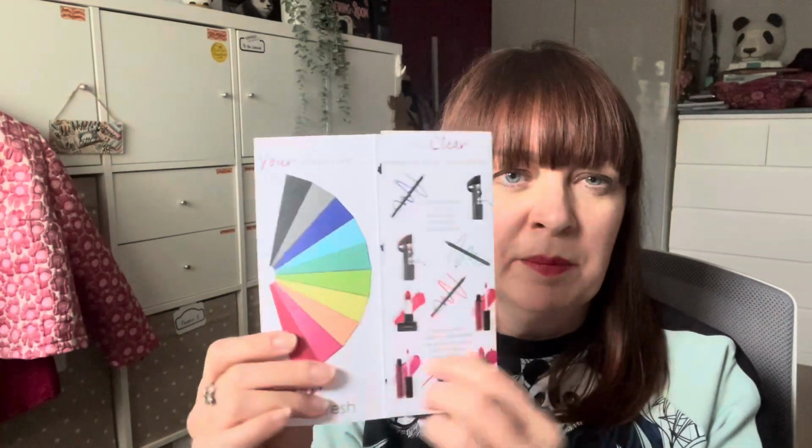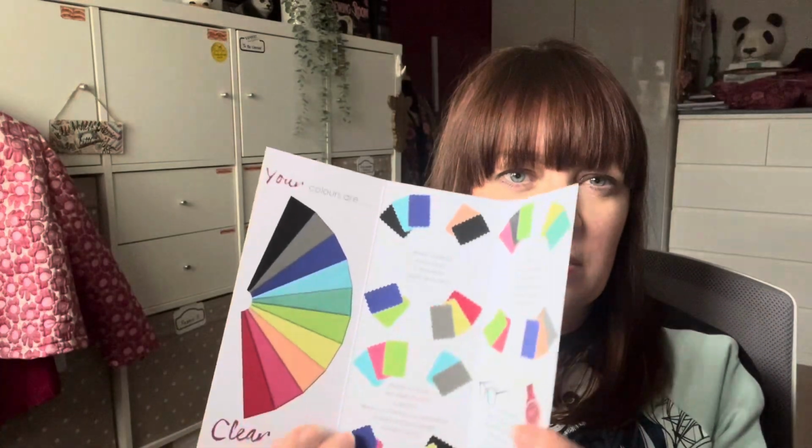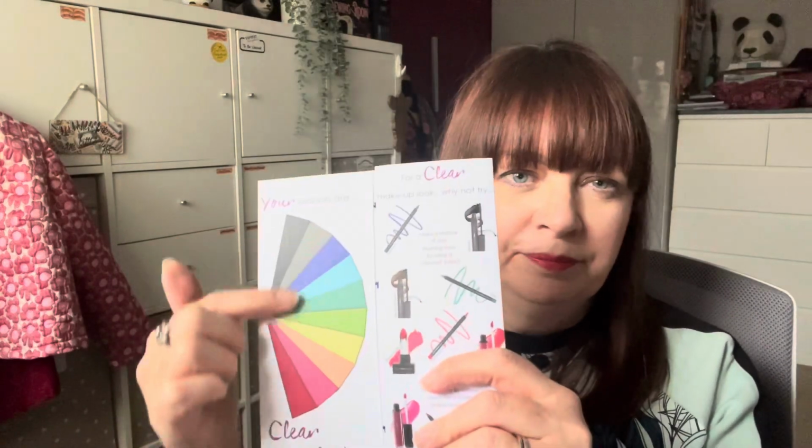Now, I had a previous mini colour consultation done by her, which I received just this little booklet with, and it basically showed my 10 predominant colours, and I came out as a clear. However, the one that I went for today was the full colour consultation. So you end up with a little Colour Me Beautiful wallet, and this has all of your colours in it.